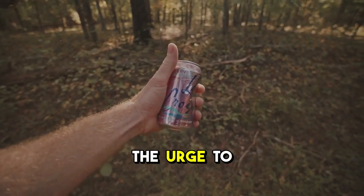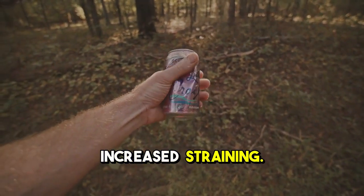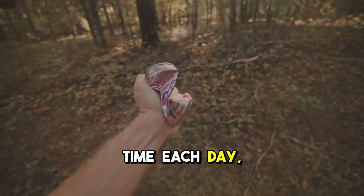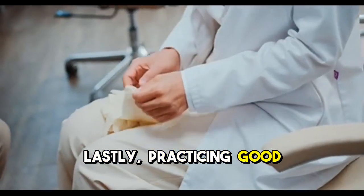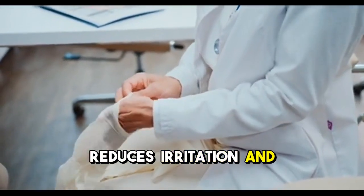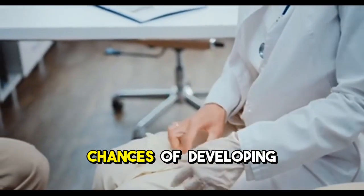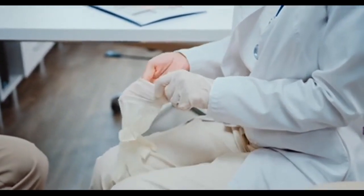Proper bowel habits are another cornerstone of prevention. Respond promptly to the urge to defecate, as delaying can lead to harder stools and increased straining. Establishing a consistent routine, such as visiting the toilet at the same time each day, can help regulate bowel movements. Lastly, practicing good hygiene by keeping the anal area clean and dry reduces irritation and the risk of infection. By adopting these strategies, you can significantly lower your chances of developing hemorrhoids and maintain long-term rectal health.